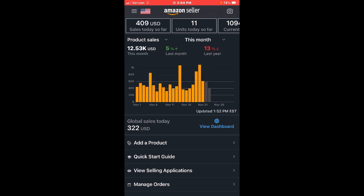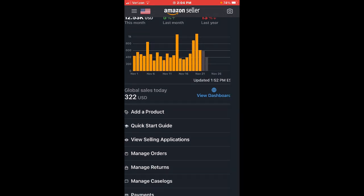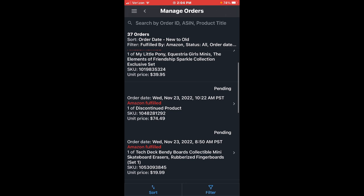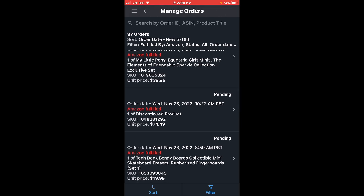And if we take a look at some of the items that have sold today, I'll go to my managed orders. Now this is all FBA. This is all fulfillment by Amazon. This first item we have here, this My Little Pony, selling for $40. What did I get that for? It's $12.99, I believe. So that's $11.70. So that's probably a $15, $17 profit.